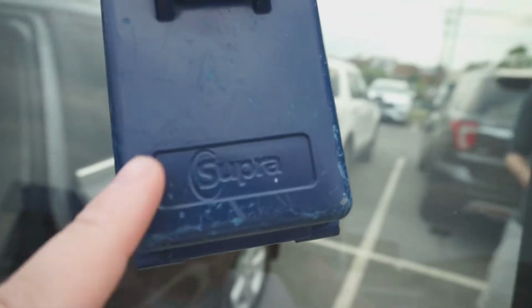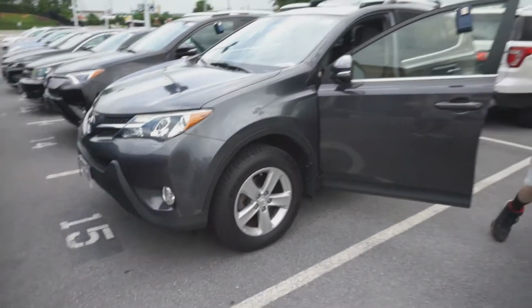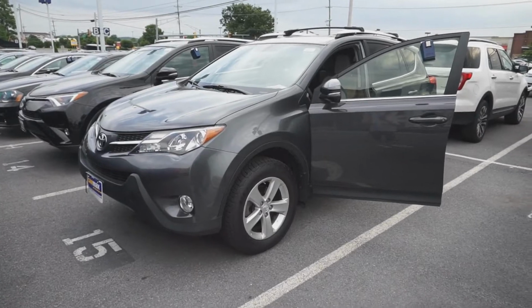Hold on. Is this a Supra? Is this a Supra? Is this a Supra? There it is, people. The new daily whip. I'm doing adult things now, brother. Trying to do anyway.